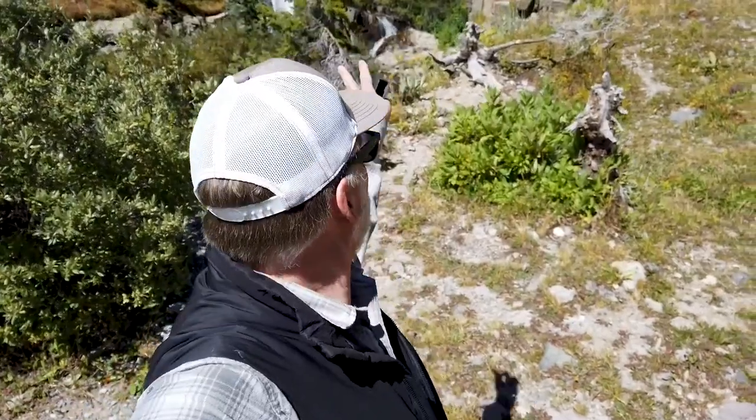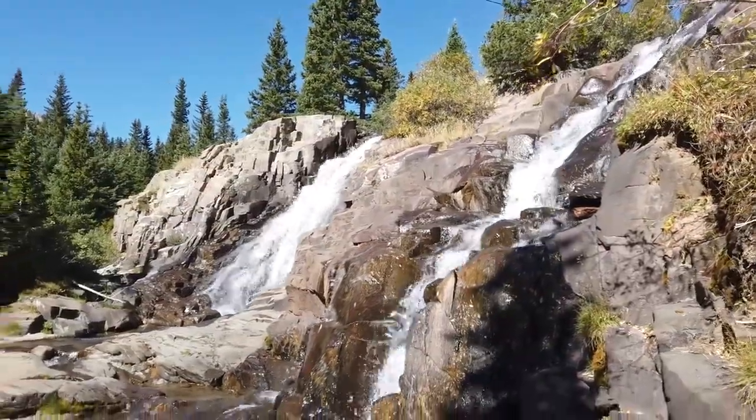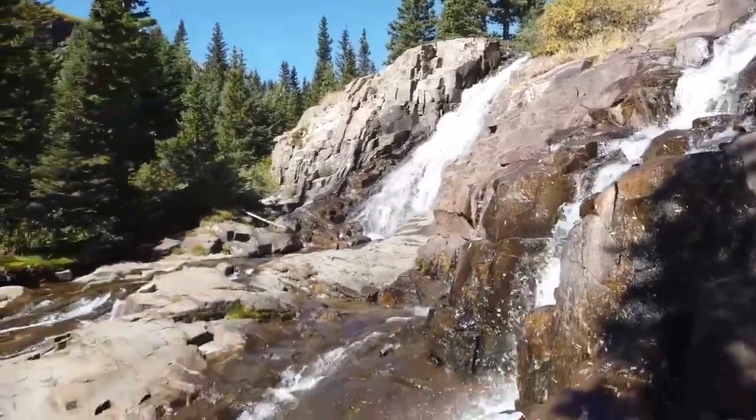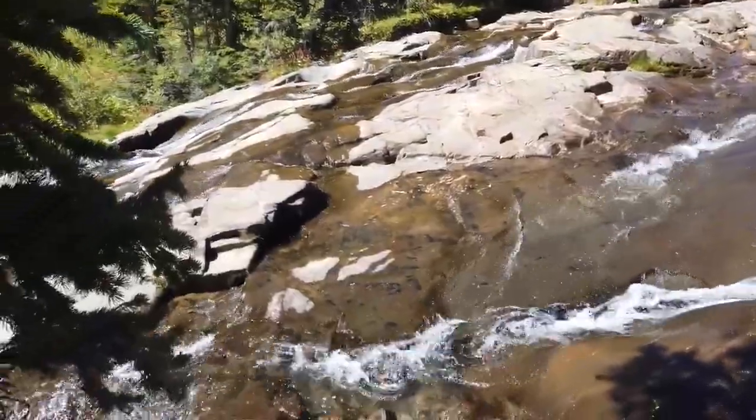Actually, I'm not entirely sure. You can take your choice. There's either a fall up there that splits into two side by side, which is probably why it's called Twin Falls, or there's also two falls in a row. Maybe it should be triplet falls. Who knows? Main thing is to enjoy it here.